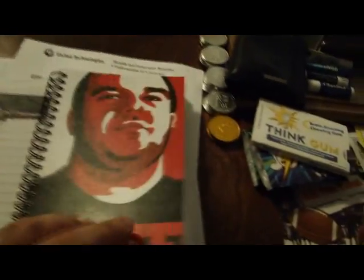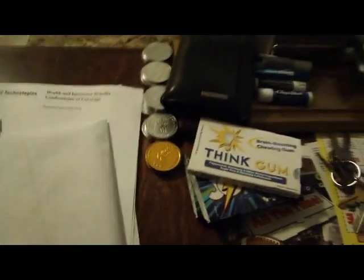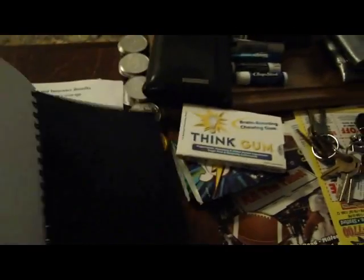Not bad, considering the really cool custom front. It is a laminated front, so it's not going to get scratched or anything like that. And then the pages are a thick white paper stock. It's not lined paper, it's just basically blank paper. The back is also laminated, a black laminated page.